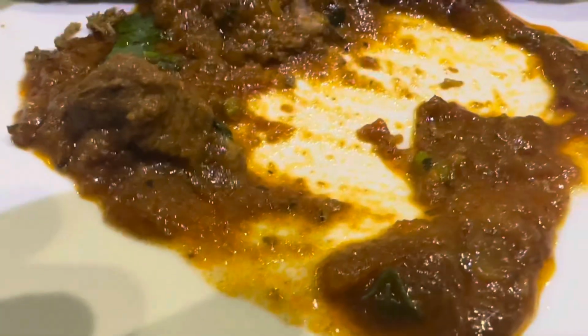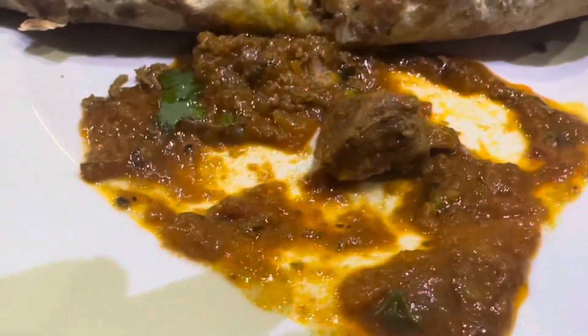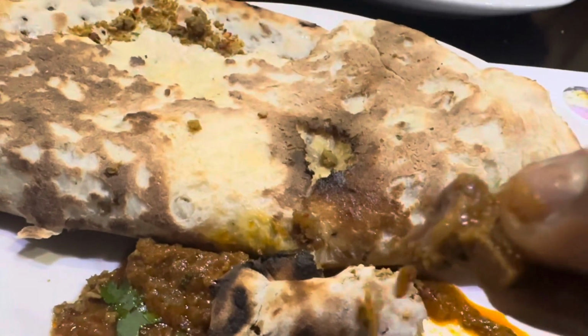You see the herbs and spices in that lamb curry, and that lamb is very soft, as is a boneless lamb. Very nice. So you can see the lamb here. Look at that, nice and juicy. Let's give this a taste.